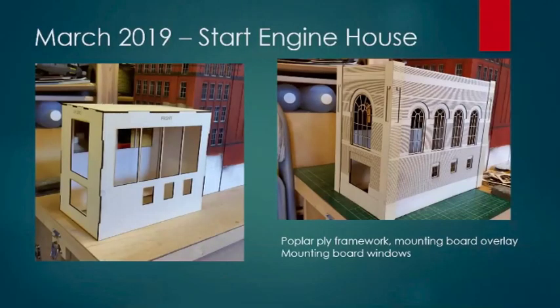After that, I actually built some rows of houses, because I wanted to find a way of making the engine house. The engine house is a big open building with lots of windows, so you could look into the building. So I changed my way of doing things a little bit. I started with a poplar ply framework. Poplar ply is important because it's a much softer ply than birch plywood, so it was much easier to cut on the machine. So I made a poplar ply framework for the engine house.